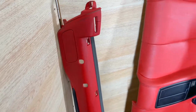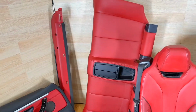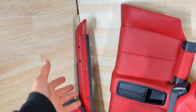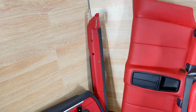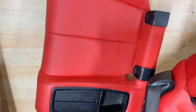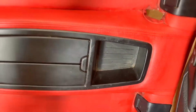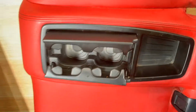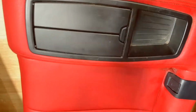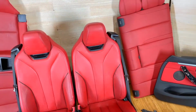If you have a black interior, I wouldn't mess with it. I would keep the black one. But if you have tan or gray or something like that, I would definitely replace that piece. And here is the rear cushion. It's got some scratches on it somewhere. Cup holders on the back, that's good. Overall it feels good. It needs to be cleaned a little bit, but overall the condition is good.